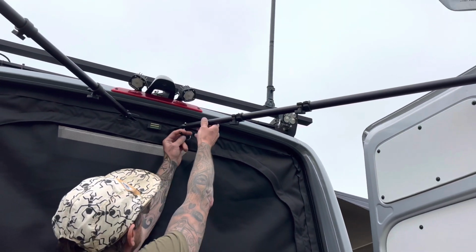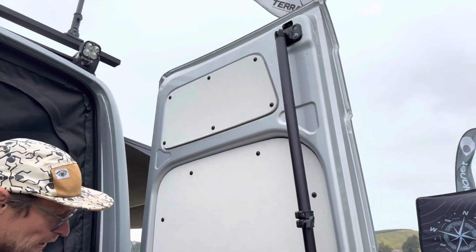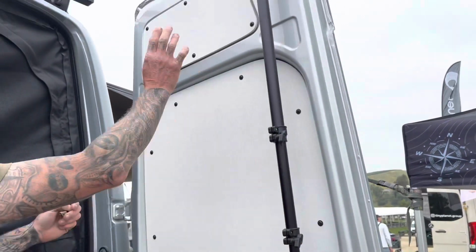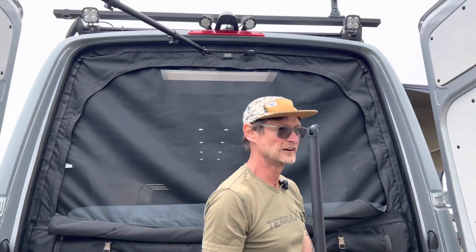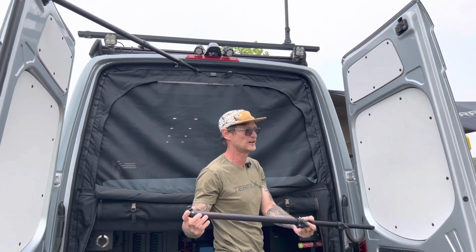And to release it, you basically just release this pin, pop it out. It can hang down there, and we will have a bracket that would stabilize it. But if it interferes with your mosquito net, the way you take it out is basically just... Oh, nice. And that's it. Easy. And then you can store it away, and this is telescopic. You just push it together, and then it's this long.